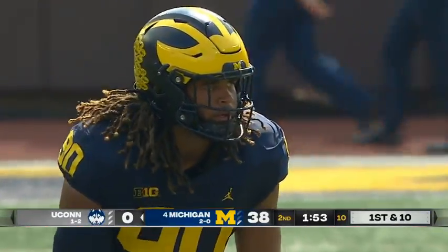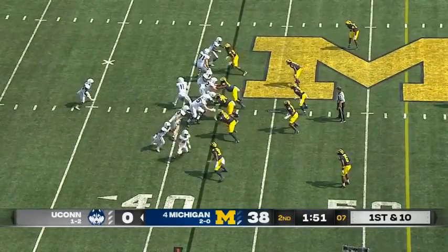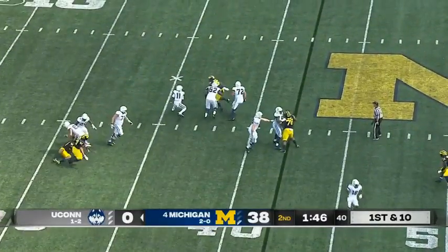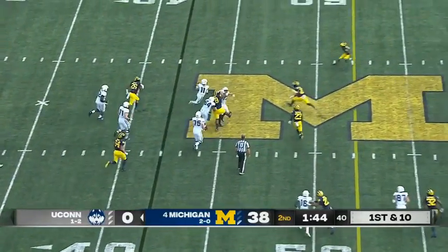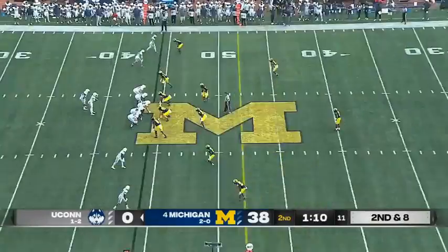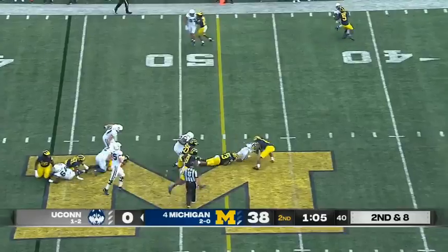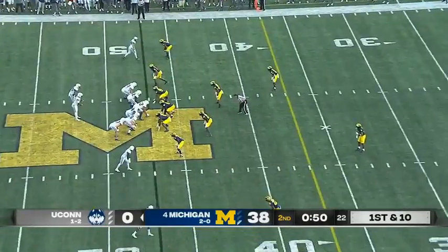There's Mike Morris, and if there's one guy that looks like he might be ready to take that role for Michigan, it's probably him. And he is bringing pressure here. But Turner gets out of the pocket, dodging tacklers, and slides. 2nd down and 8. They'll run it right up the middle with Carter. He's got a 1st down. More pep in your step.